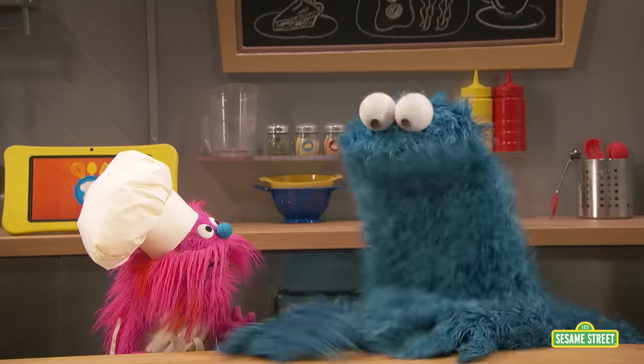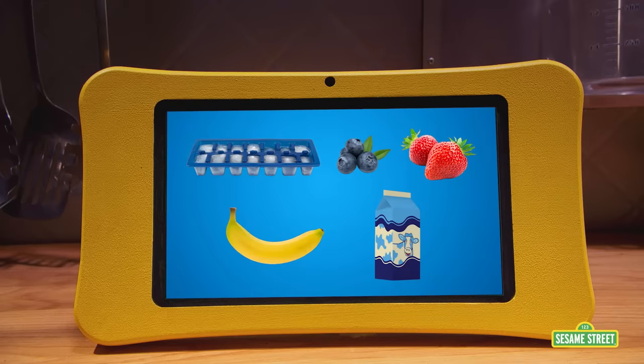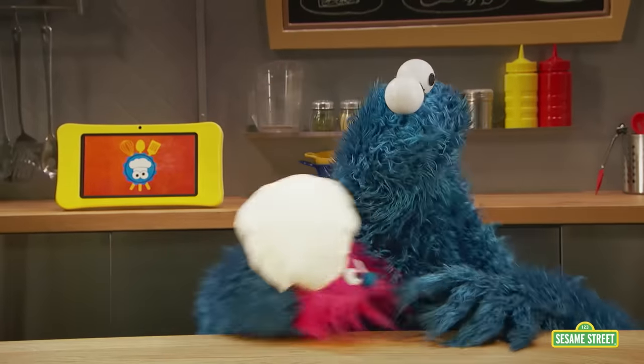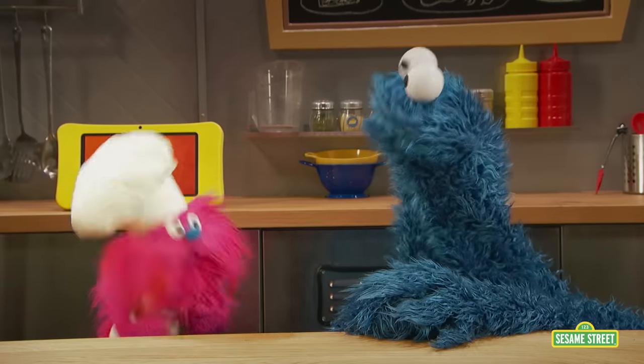Okay, what we need to make smoothies. Oh, yeah, let's see what we got. We need ice cubes, frozen blueberries, frozen strawberries, and the banana. Okay, nice cold smoothie ready to share. Well, Cookie, wait. It's not ready yet. We need the milk. Milk? You sure about that? Yes.